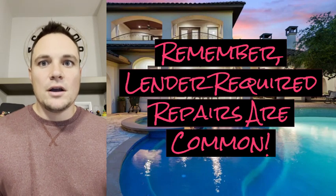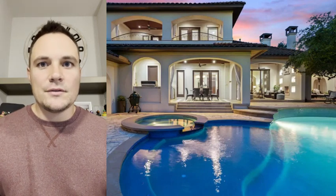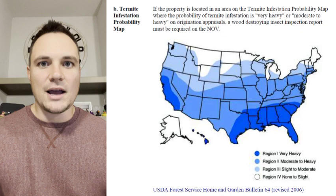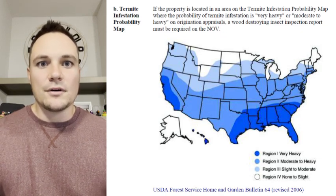Something else, a reason why I think these VA loans get some hate is the pest inspection. You usually have to have a pest inspection done. They're not that expensive though, and it's just a guy coming to look at the house before closing for an hour or so.